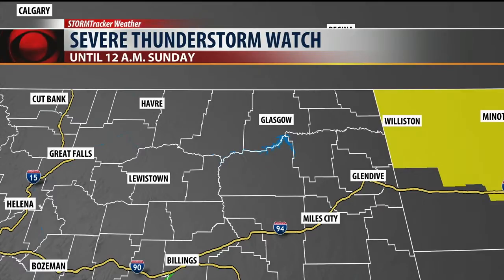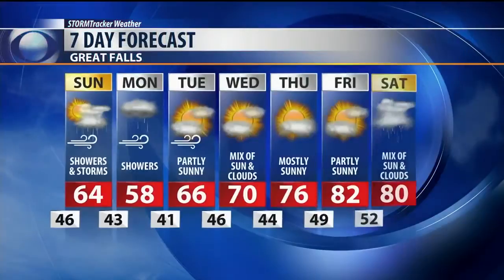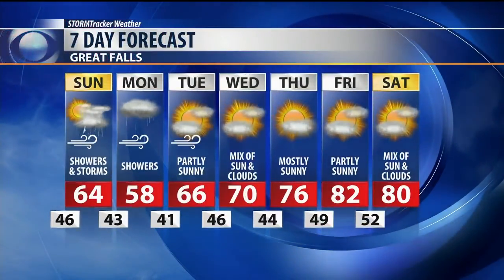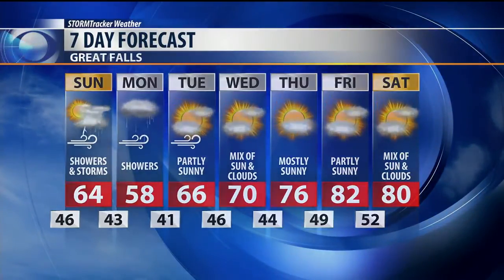The good news, we are no longer under a severe thunderstorm watch. The Storm Prediction Center, they have lifted that. So, hey, that's the good news there. Good night to fall asleep on with some rain on the roof. 64 degrees tomorrow with showers and thunderstorms ending in the afternoon. And it's going to be a rainy Monday as well.